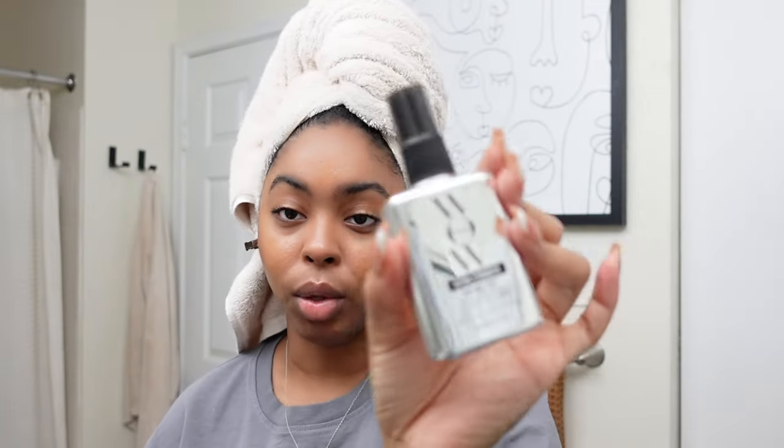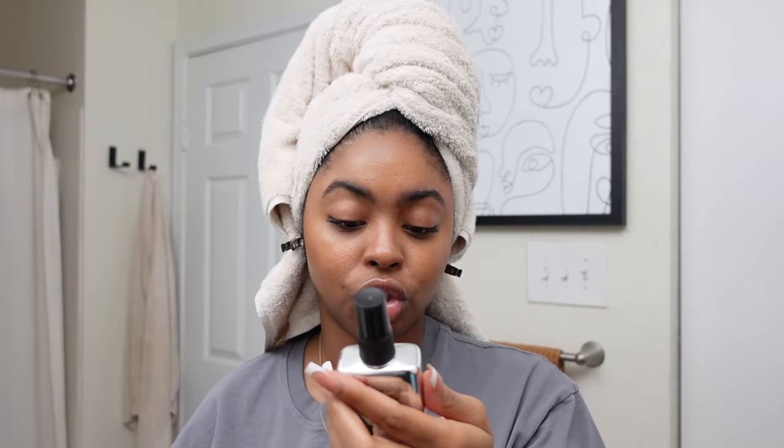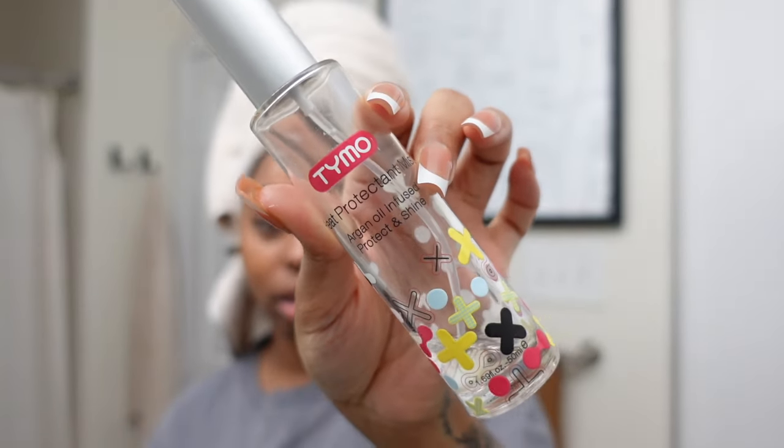Today, I'll be trying the Wow Heat Protectant. This one is extra strength and it's the dream coat. I love the Timo Heat Protectant that I got recently. It adds a great shine as well. I will be using my Revlon blow dryer.